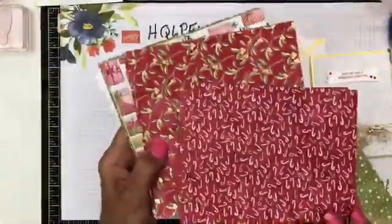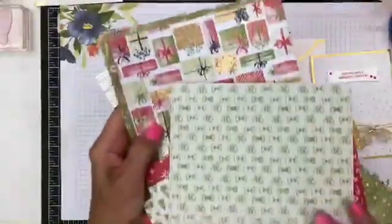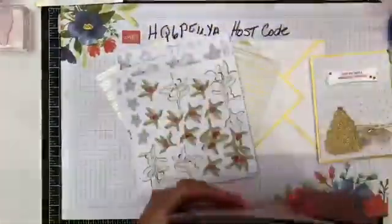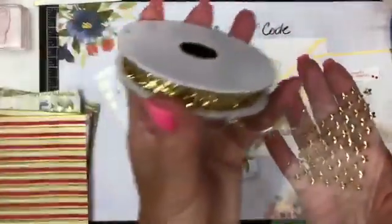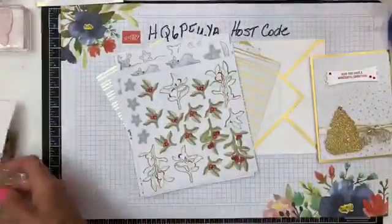Okay, and there's some candy canes. And there's some presents. What's on the other side of the presents? And then some gold foiled candy canes and some stripes. You also get the little stars, and you also get the tinsel. Okay, so this is what I'll be doing for my product class.